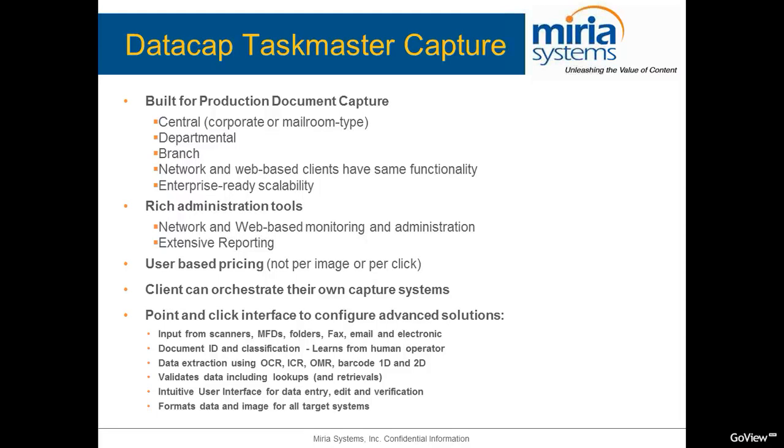The Datacap Taskmaster 8.0 provides functionality that includes departmental, branch, and network web-based functionality. It has extensive reporting capabilities. This is great for management because it allows a manager to see how many documents or batches someone has processed. One of the main differences between Datacap and its competitors is the user-based pricing. This is not a per-image or per-click model. Again, it is a user-based model.